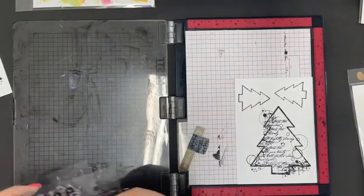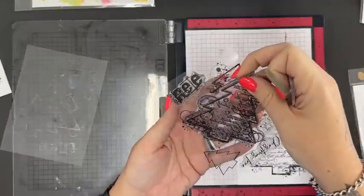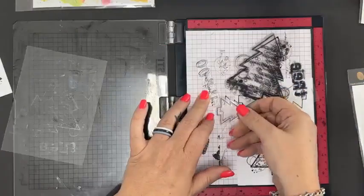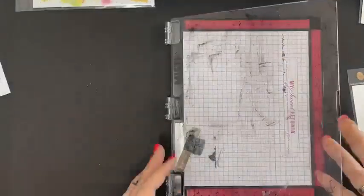Let me just pop these back on here now before I forget. Put it on the right side. And I will come back to the sentiment a little bit later. Rightio. So I want to colour these images now.